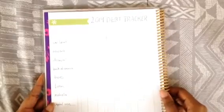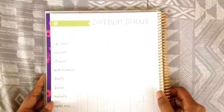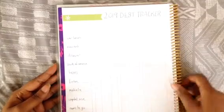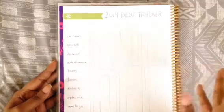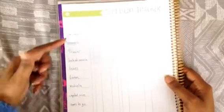But anyway, so this is our 2019 debt tracker, and I'm going the path of the ones that say debt free and that kind of stuff, or mortgage or emergency fund, so on and so forth. But I just wrote paid off, and I'm doing it a little bit different. I wrote all of our debts over here on the side, and we're going to fill it out this way.